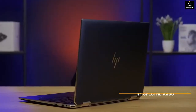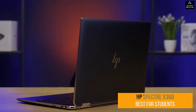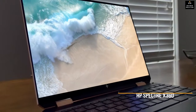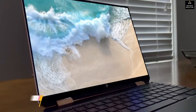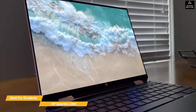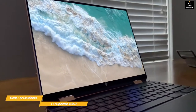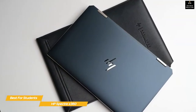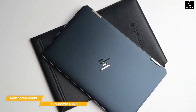First up, the HP Spectre X360, our pick for best laptop for programming students. The HP Spectre X360 laptop is perfect for students working their way up in the programming and development field that need a machine that can handle a multitude of processes, including HTML, CSS, JavaScript, and more.